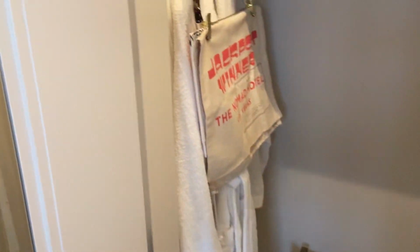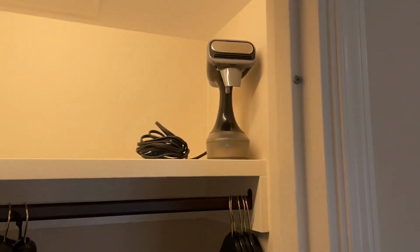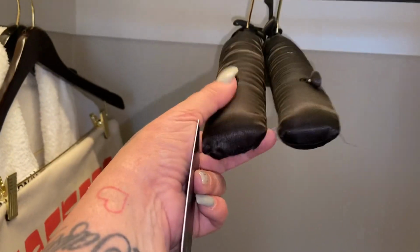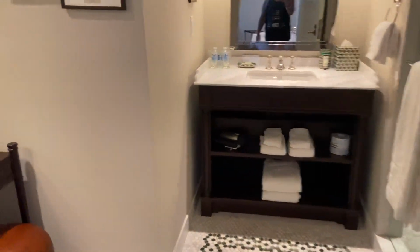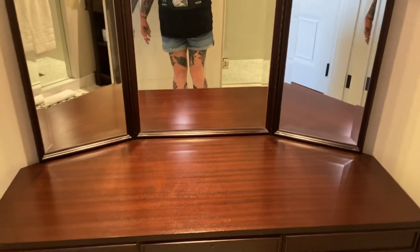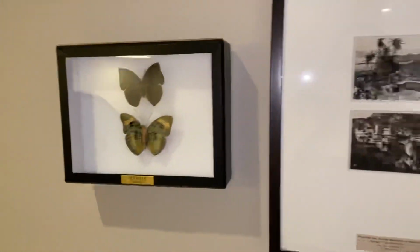And I love this. There are towels and slippers, and there's not an ironing board. There is a steamer. And look at little padded hangers. Very fancy, fancy. And this is the main restroom. You have a nice vanity area to get ready, do your makeup. Some more artwork.